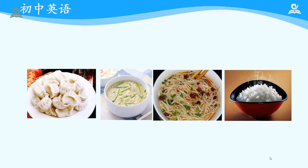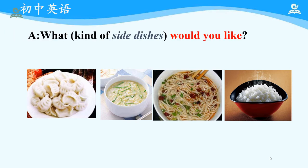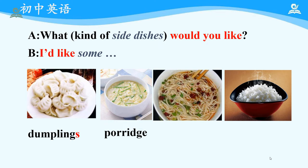These are side foods. What kind of side dishes would you like? I'd like some dumplings, porridge, noodles, rice. So these are very ordinary food we eat every day.